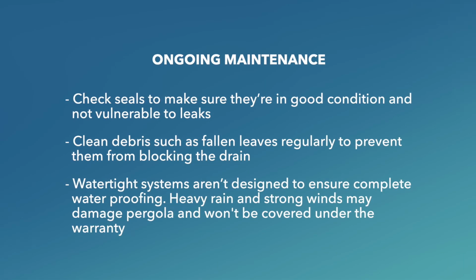Check seals to make sure they're in good condition and not vulnerable to leaks. Clean debris such as fallen leaves regularly to prevent them from blocking the drain. Watertight systems aren't designed to ensure complete waterproofing. Heavy rain and strong winds may damage the pergola and won't be covered under the warranty.